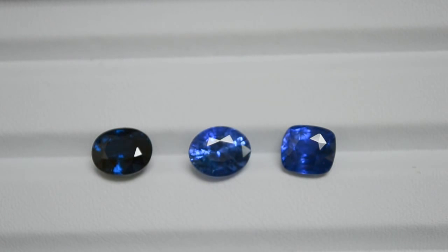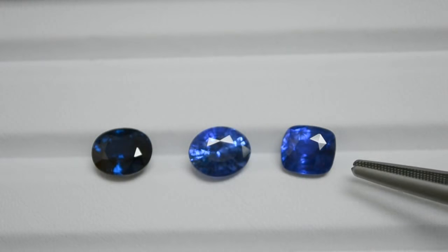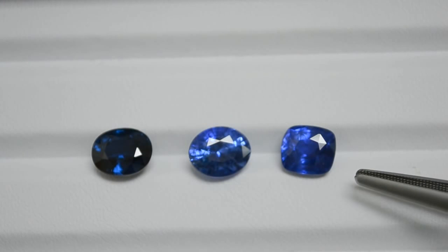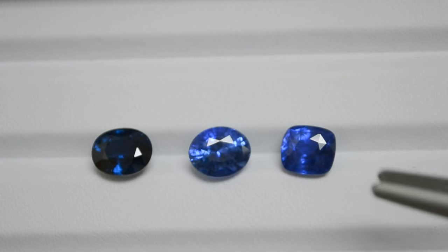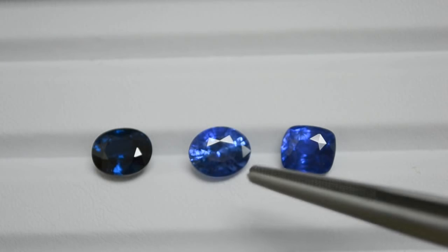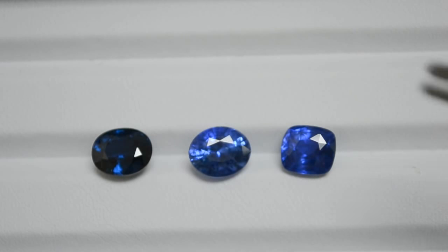The one on the right over here is a very good color. It's a top color in blue sapphires, almost known as the cornflower color, whereas the one in the center is closer towards the medium good color of blue sapphire, and it's quite pleasant in its own ways. It also has this extension in this piece, as you can see, so that's an important factor.